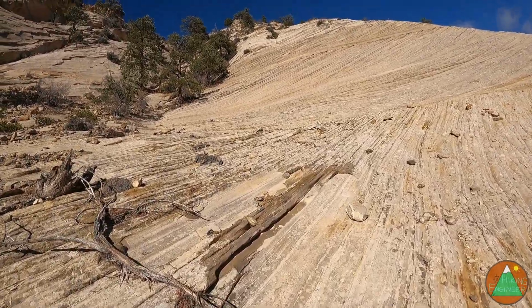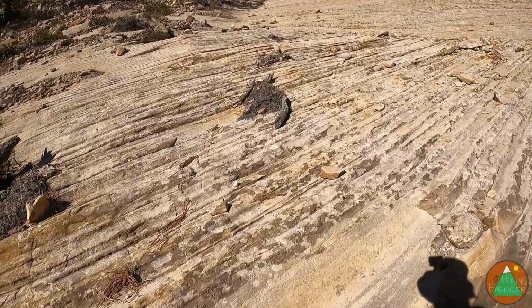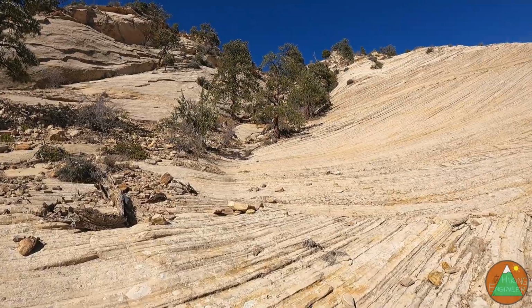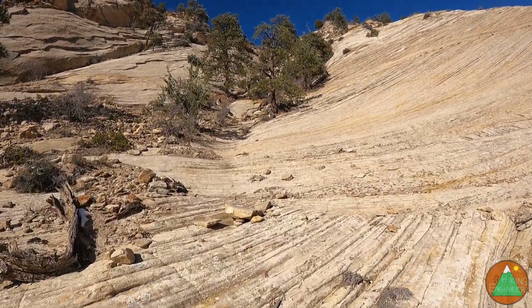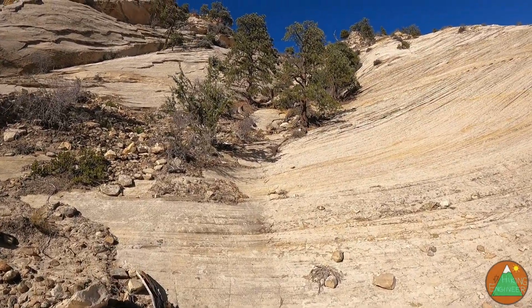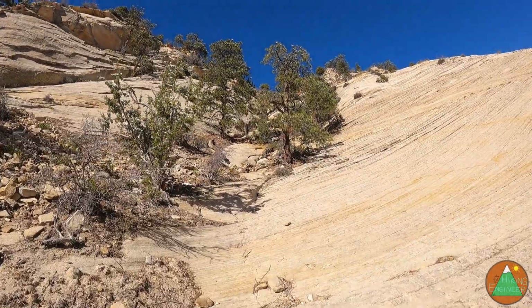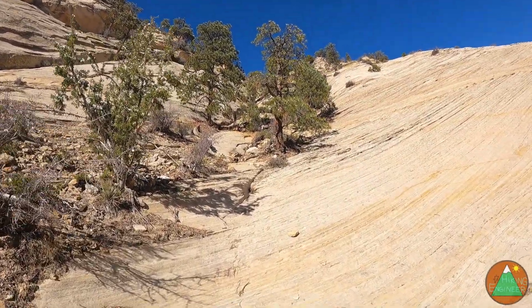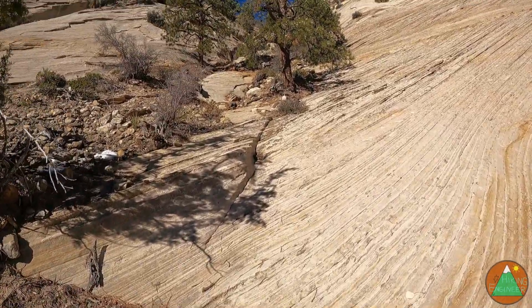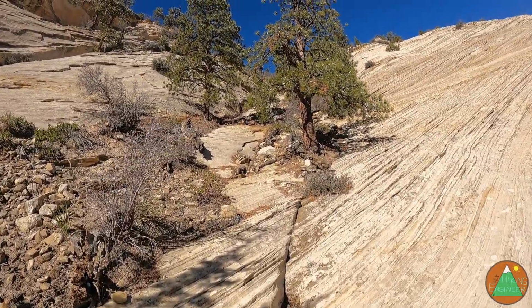So from what I remember before, my recommendation is to stay in the crack, because you get on some steep slick rock if you just try to walk to the right of the crack, which is what I was doing before. So I'm going to try to stay in the crack proper this time. Good, I don't know, 300-foot push here, and then maybe another 200 or 300 to the summit. Hopefully this won't be too painful.